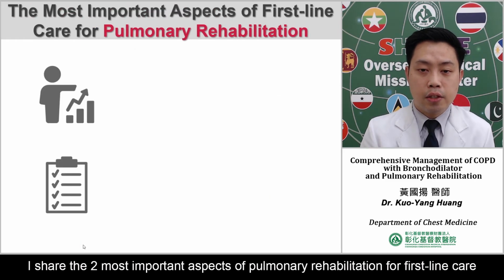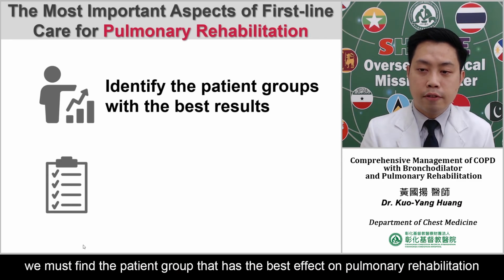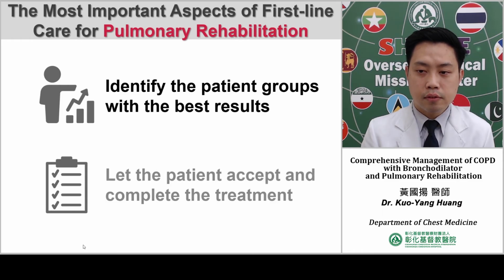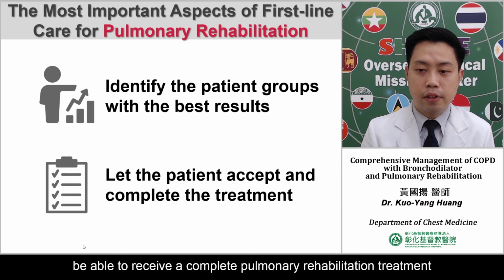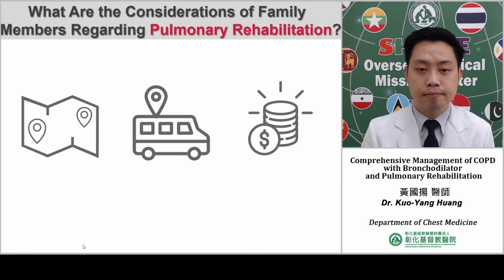Finally, I share the two most important aspects of pulmonary rehabilitation for first-line care. First, we must find the patient group that has the best effect from pulmonary rehabilitation. That is, patients in GOLD guideline group B or C. And let this group of patients receive a complete pulmonary rehabilitation treatment so as to maximize the patient's improvement.